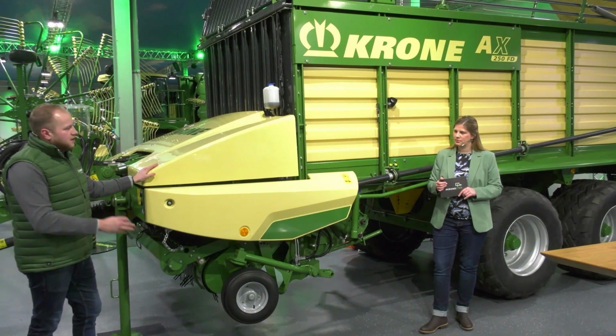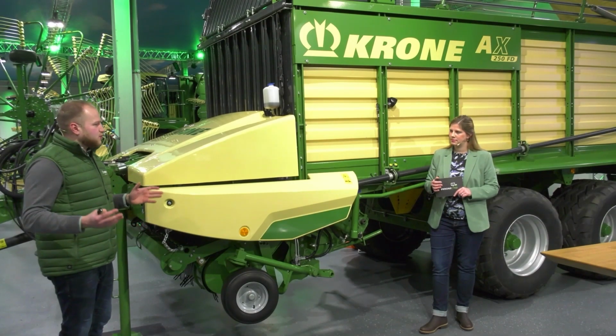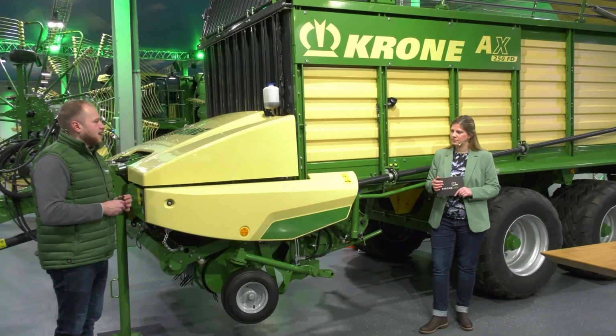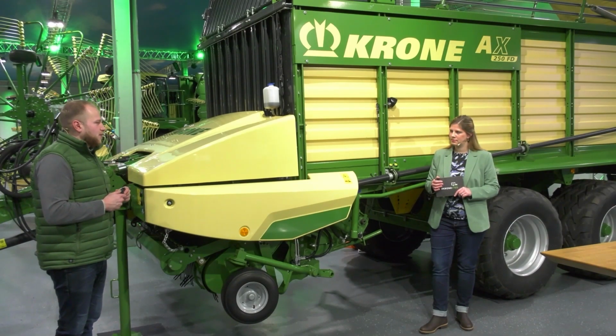The Amx models are the next in line. They are larger, offering more capacity with a larger cutting rotor for more throughput. It's mainly aimed at small to mid-scale businesses or sideline contracting.